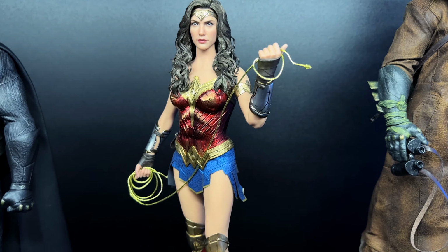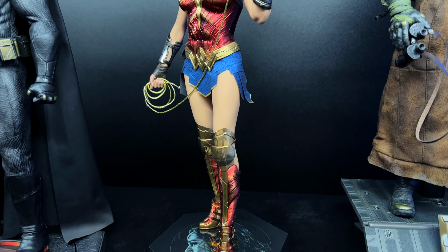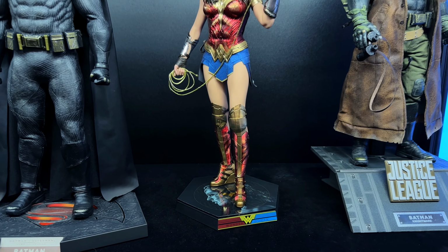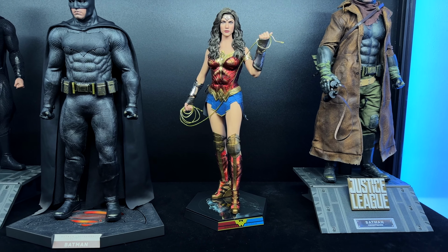I love the silicone body. This is another one that is really good with the colors and just pops on the shelf. Has a lot of presence. So if you're in the market for a Wonder Woman, I do think this is the one to get.